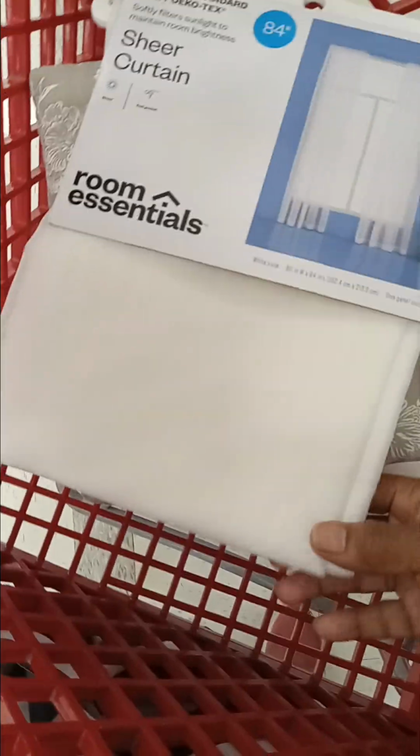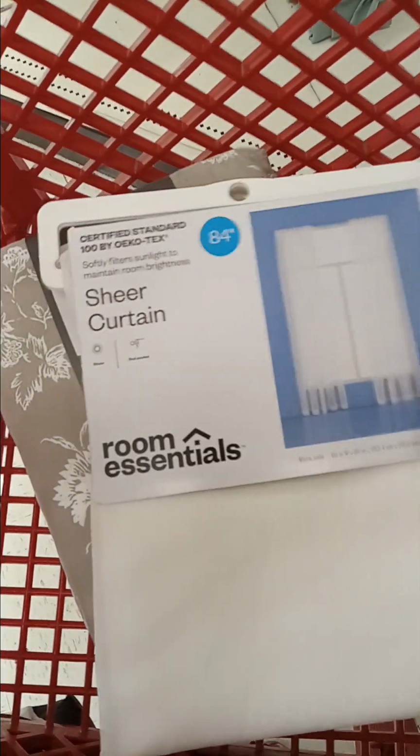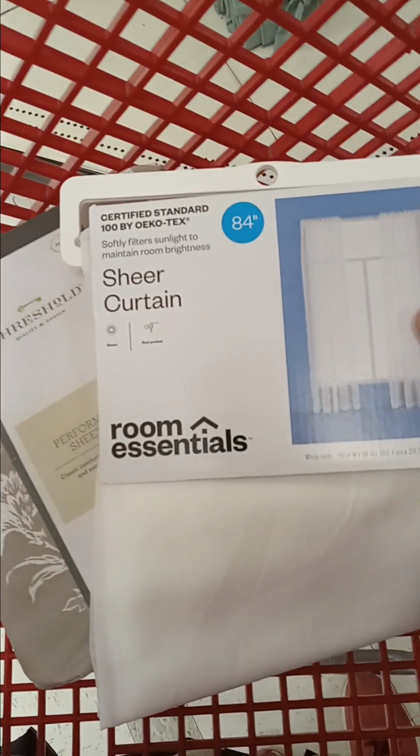And I'm just going to hang these up because the curtains that I have are flower curtains. They don't match my bedroom set. And this will be a temporary fix until I can find what I really want. So moving on.